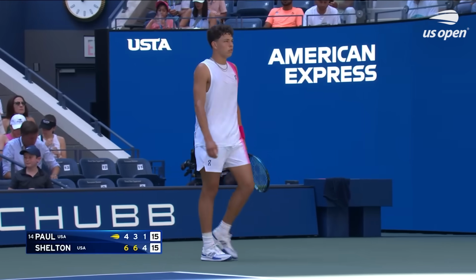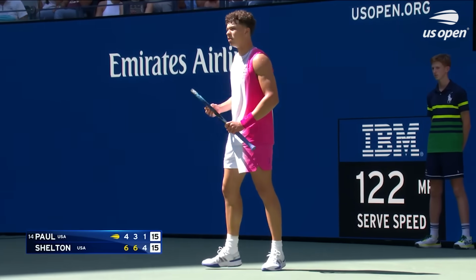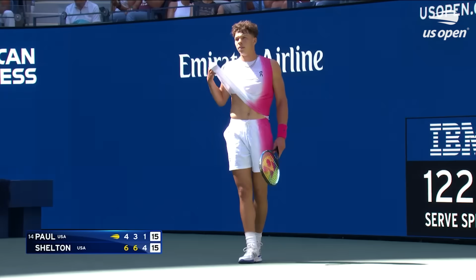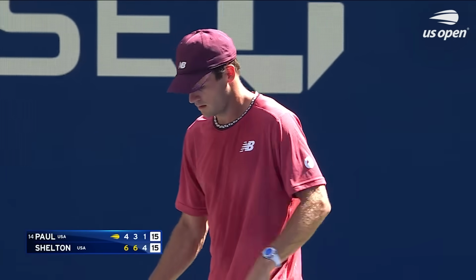Yeah, the 149 mile per hour serve is the record for this year's U.S. Open. The record for all the U.S. Opens, Andy Roddick at 152. That was back in 2004.